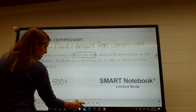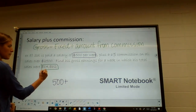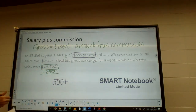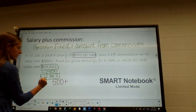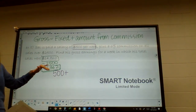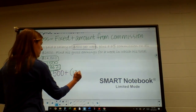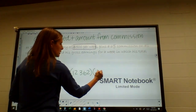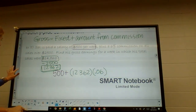So we're going to have to do a two-step problem here. So this is what he sold. I'm going to have to take that $2,500 off of that. So this is what he can earn commission on, because he has to sell above $2,500. So he gets commission on this, our $12,362. He gets that 6% commission on that amount, but then he still gets that $500.